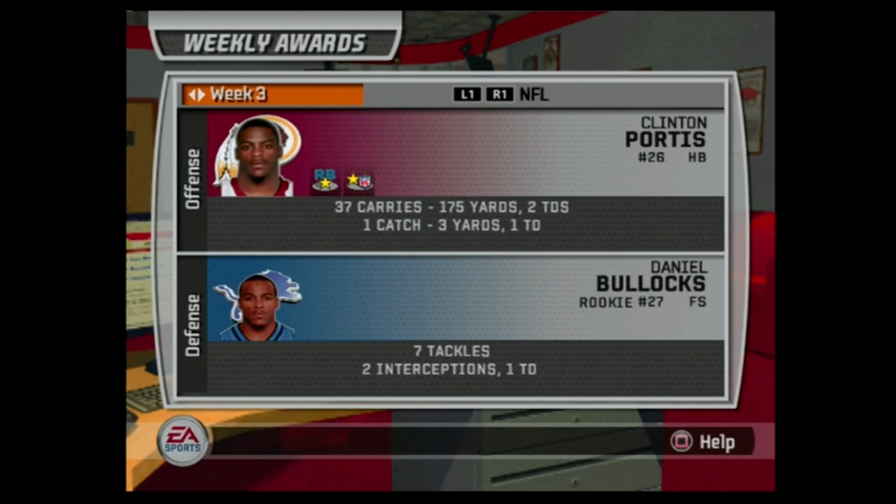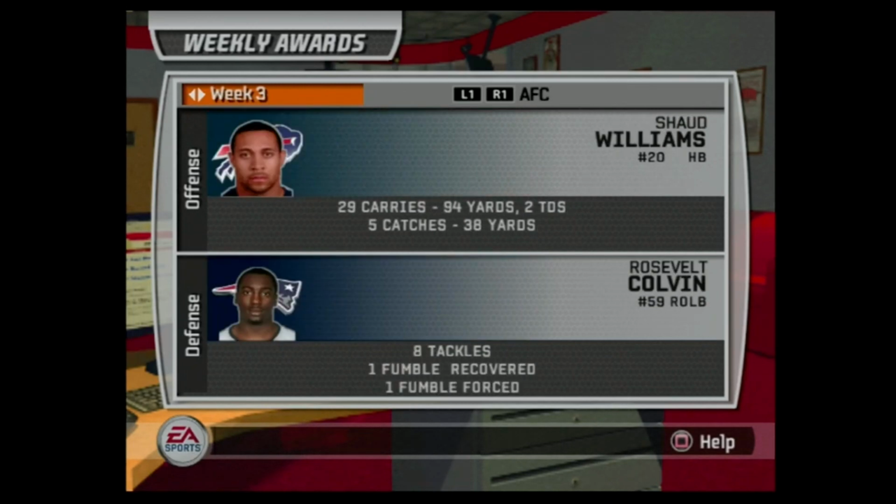So I forgot to record this in the resolution that I usually record my gameplay in, but Daniel Bullock's was actually the player of the week in the NFL with his performance. Clinton Portis was the player of the week on offense. In the AFC, Shad Williams of the Bills rushed for 94 yards and 2 touchdowns, and Roosevelt Colvin for the Patriots had 8 tackles, a forced fumble, and a fumble recovery.